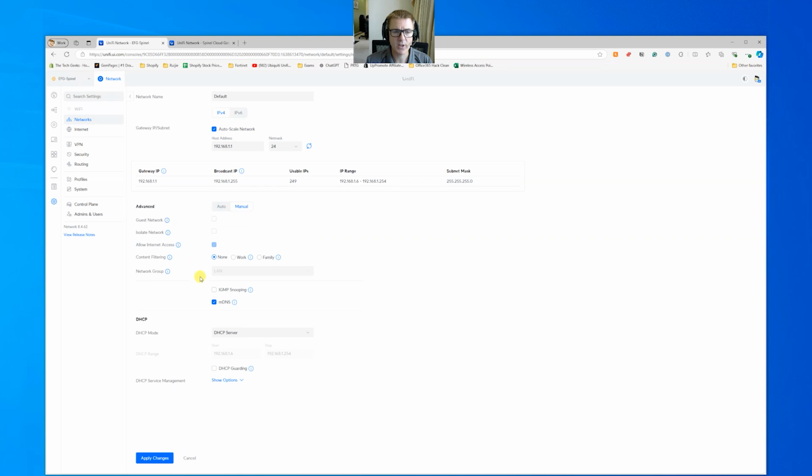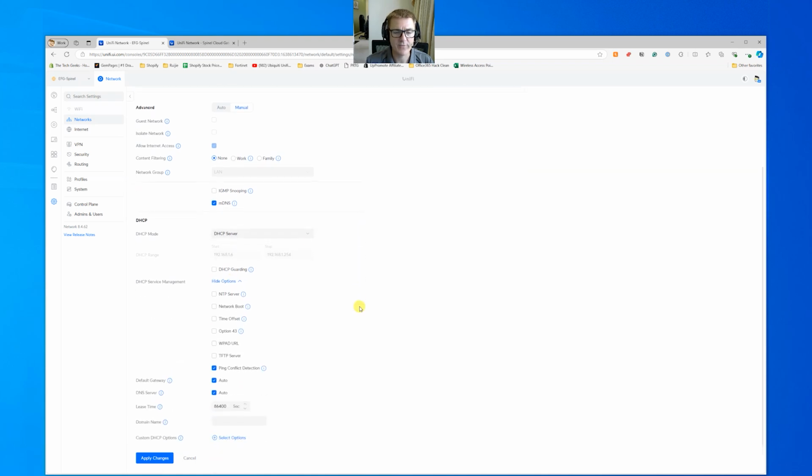It gives me slightly better control over what's going on here. But I've also found some unique little things that I like to have slightly differently. So ping conflict detection is one that I found recently, which was quite interesting. I like to turn this off.